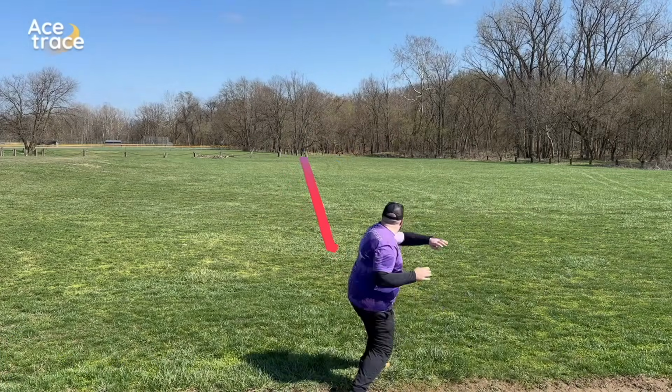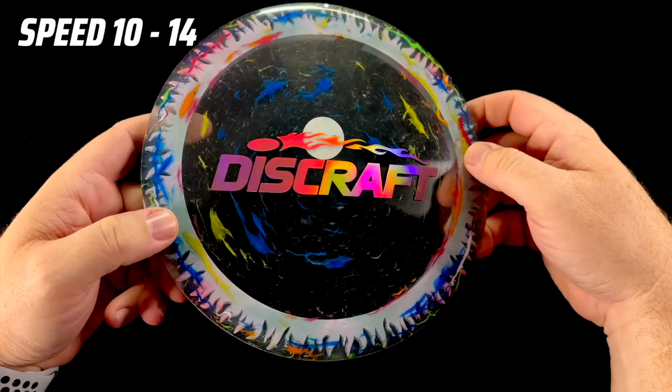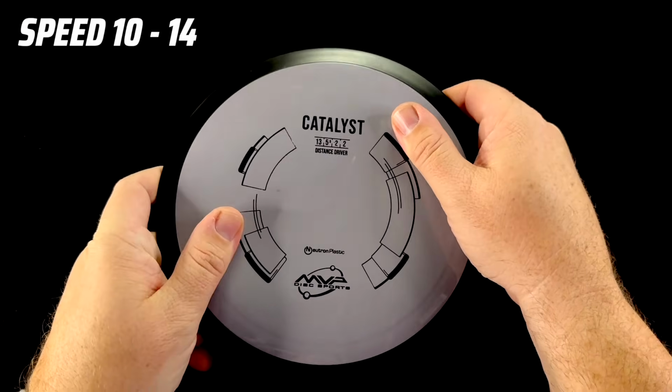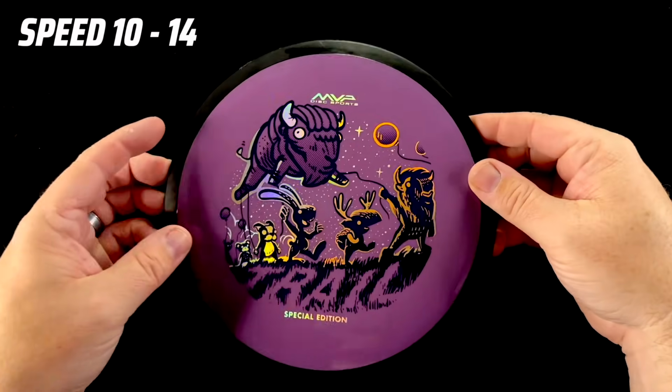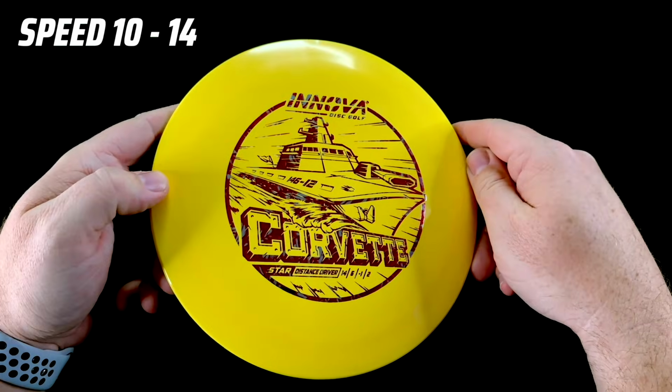So we're going to do the same thing we did with the Catalyst here in this open field with the rest of our discs. And with a large scale comparison like this, you're probably wondering really how we went about selecting those discs. Our 37 discs are all made up of distance drivers that are 10 to 14 speed discs with a variety of turn and fade combinations, including -1 -1, -2 -2, -2 -1, and -1 -2.